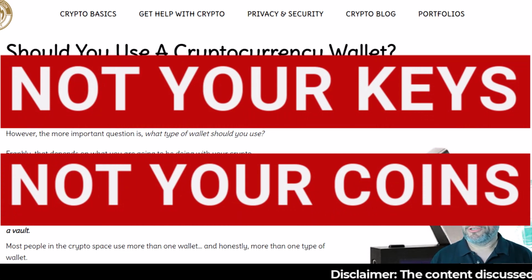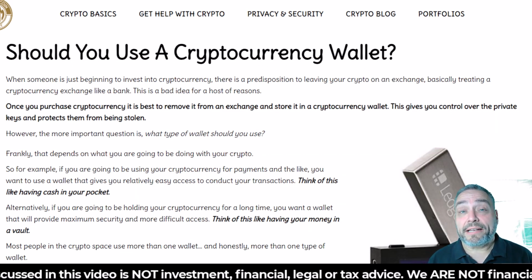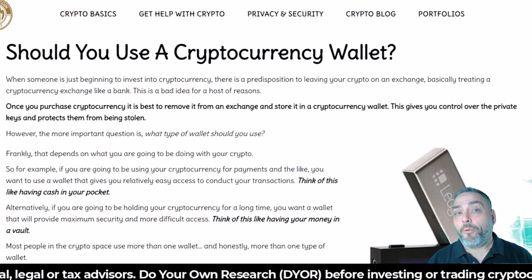Again, what you're planning on doing with the cryptocurrency matters. If you're going to be holding it for the long term, you want it in a hardware wallet. If you're going to be using it maybe to trade again soon or spend on paying for different things, well, then you probably want it in a hot wallet.